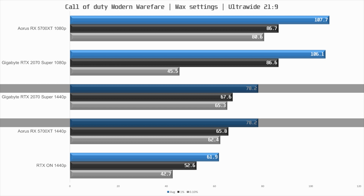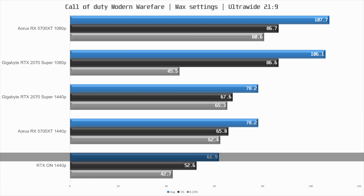At 1440p, the average FPS is identical between the two cards, and it is only in the frame times that the 2070 Super takes a tiny lead. And again, with ray tracing on, the performance takes quite a large hit.